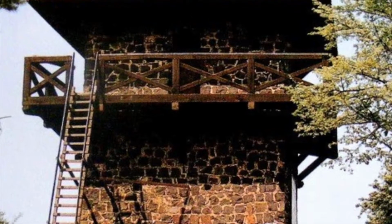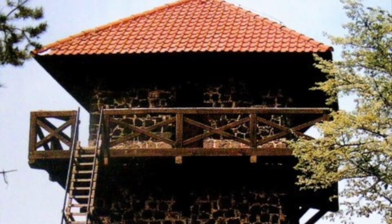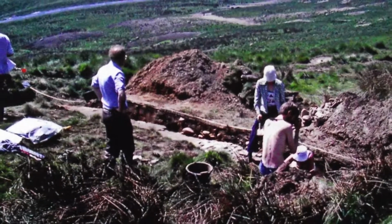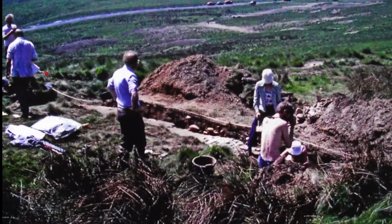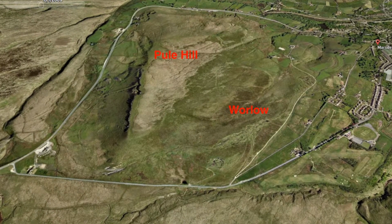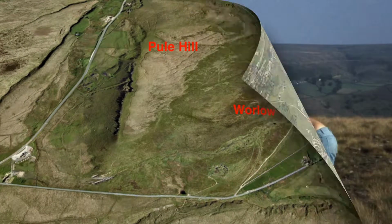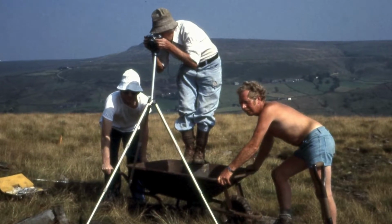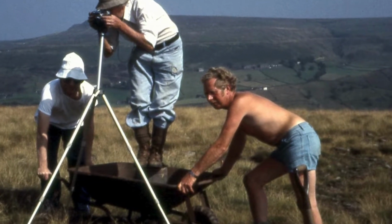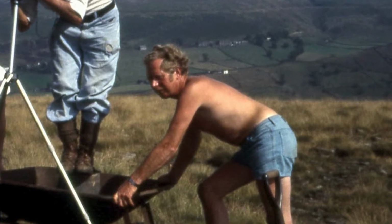In the mid-1980s, the Society carried out excavations over several seasons on the southern side of Pule Hill, above Marsden. At that time, perhaps this was the most extensive and comprehensive investigation to date in the history of the Society. Luckily, Brian Howcroft filmed all this activity, and his film is available now on this same YouTube channel and is recommended viewing in conjunction with this slideshow.